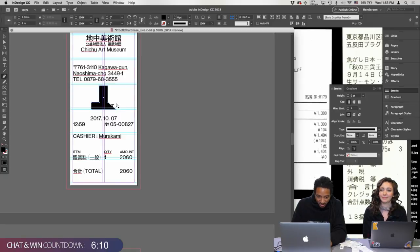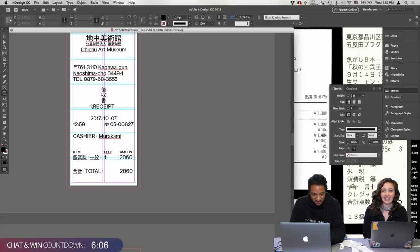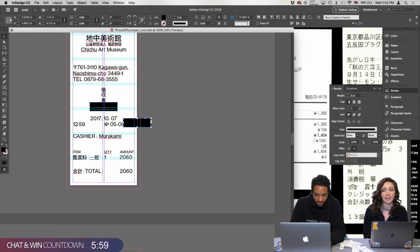This is not the right way to do this, so I'm going to go back. Because I want to make this even. So let's see if we can just make two rectangles. Copying and pasting, rotating. Fit.